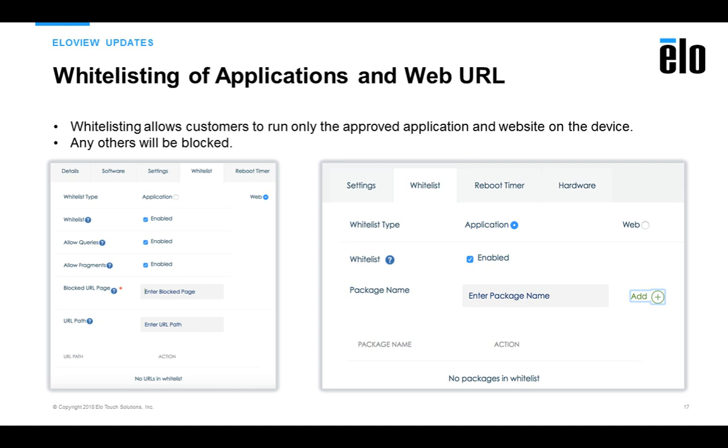Another feature that we launched is whitelisting. There are always concerns around security that unauthorized content will run on the device. When you are in EloView mode, EloView can control that. We can apply this whitelist both to applications and to websites. As you know, part of the EloView content support is being able to run HTML5 content directly in kiosk mode. You can limit the websites that this kiosk browser can go to from this feature.